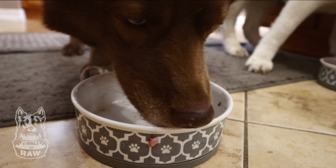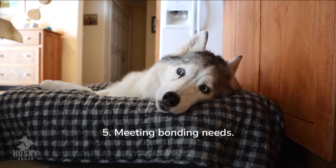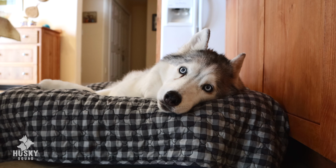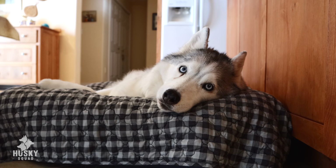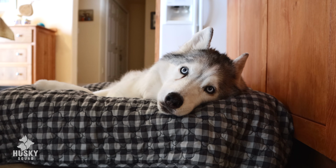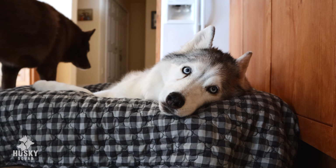Additionally, we plan to meet their bonding needs, even during early parenthood with a newborn. Which bonding routines do we have with our dogs? Can we still do those with a newborn? These are the questions we asked ourselves. Once we analyzed the answers, this is what we came up with for early parenthood.